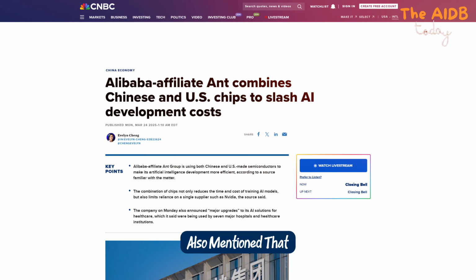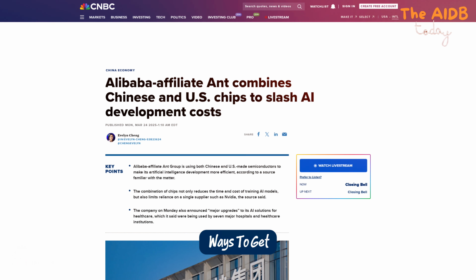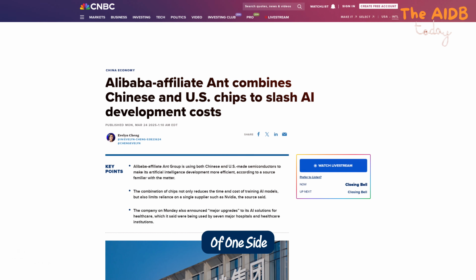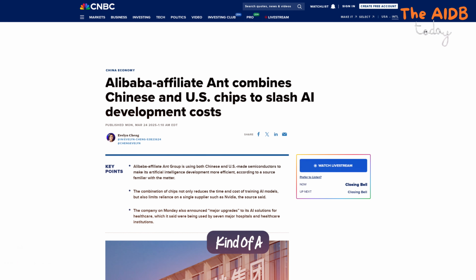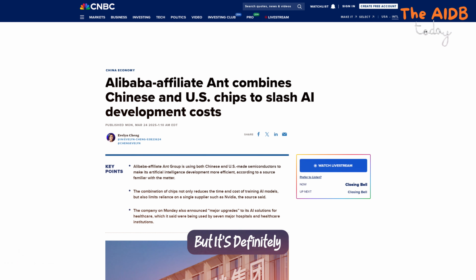But the newsletter also mentioned that some Chinese companies are still finding ways to get Nvidia chips. Yeah, it's a complicated situation. It's not a clear-cut case of one side winning over the other. And neither Ant Group nor Nvidia has made any official statements about this, so it's still kind of a mystery how much of this is real. Yeah, we'll have to wait and see how this plays out. But it's definitely something to watch.